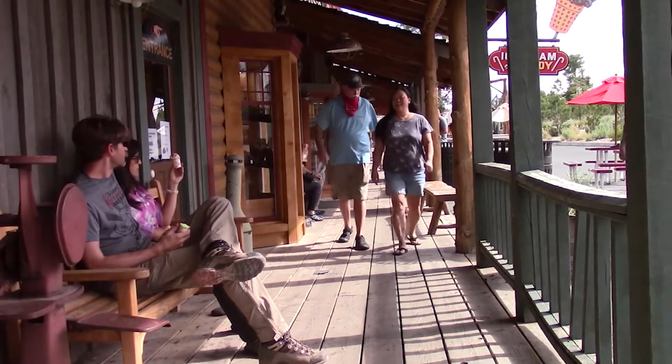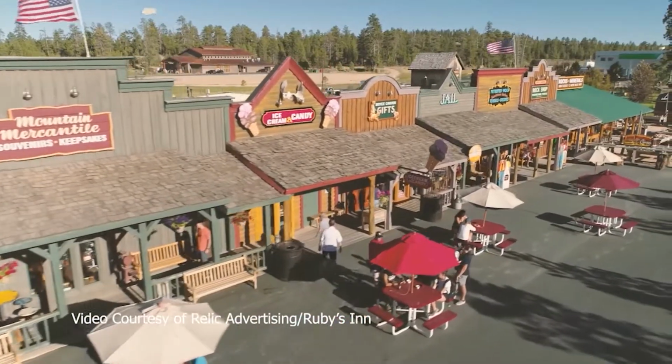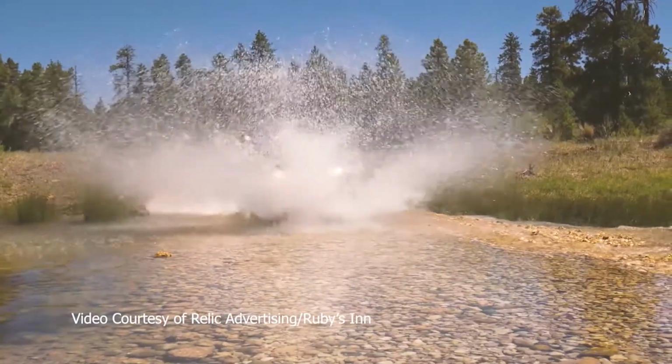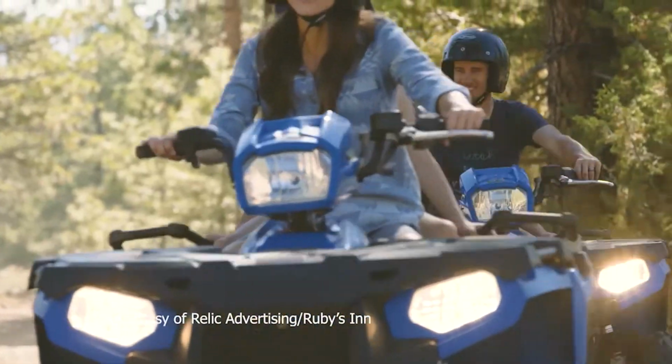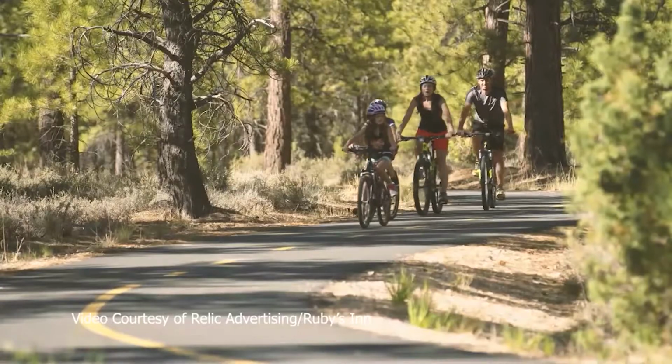Most of the amenities at this sprawling resort are up and running. The old Bryce town across from the lodge features shops decked out in a western motif. ATV rentals and tours on forest lands outside Bryce Canyon are especially popular. Horseback riding along the canyon rim and through the forest, biking on the new paved trail.